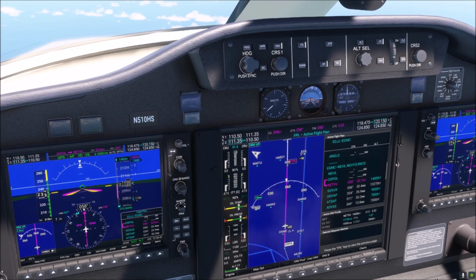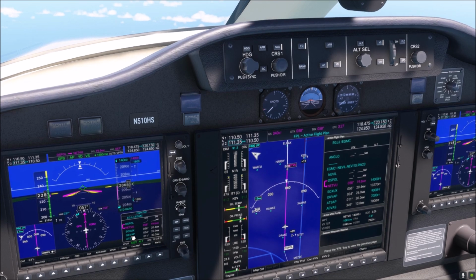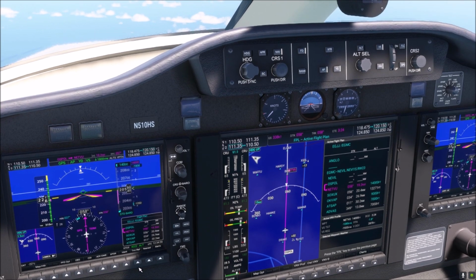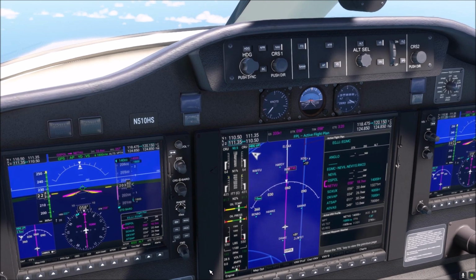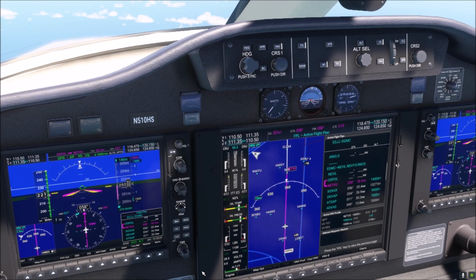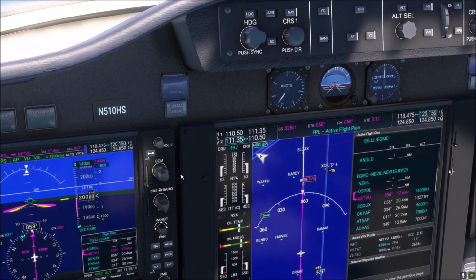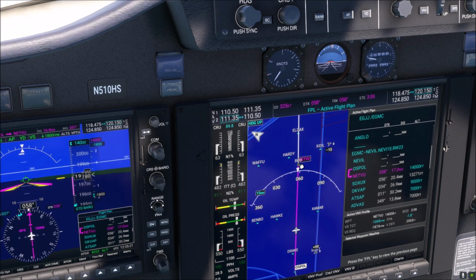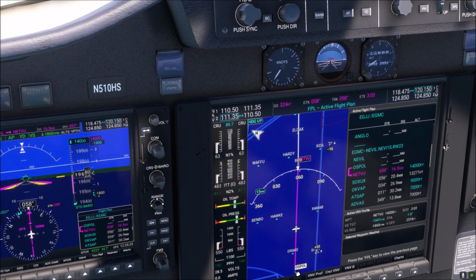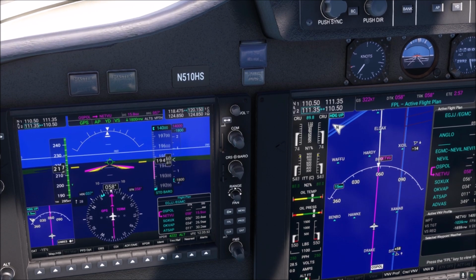Okay. Must have missed the top of descent, but that's okay. I'm using 1800 because it's 1 in 3 really. Yeah, because it's got bottom of descent shown, BOD. But I don't think we had top of descent. But that's okay. Oops, I've slowed down a bit too much. Let's go back up to about 230.